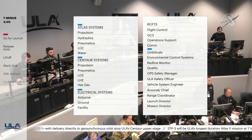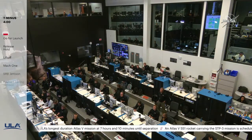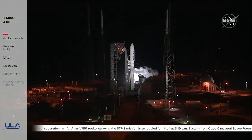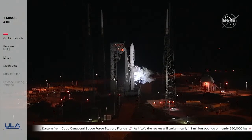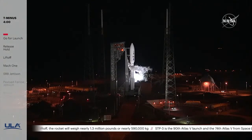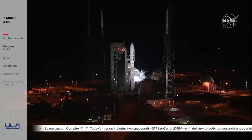Polling is complete, and the ULA launch team and the Space Force mission director go for launch. From T-minus 4 minutes until launch, you will be listening to Scott Barney and his team performing the final steps in the countdown procedure. Several critical activities occur in the final minutes leading to launch, including verifying fuel tank levels and pressures in the booster and Centaur, as well as arming the flight termination system. At T-minus 25 seconds, you'll hear Go Atlas, Go Centaur, Go STP-3. This is the final status check of Atlas, Centaur, and STP-3 readiness. At T-minus 3 seconds, the main engine ignites, followed by ignition of the solid rocket boosters. Then after seeing the Atlas V lift off the launch pad, you'll begin hearing flight commentator Jesse Gonzalez providing launch vehicle ascent data.